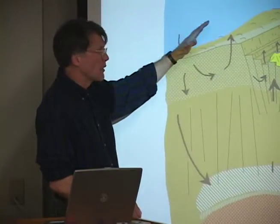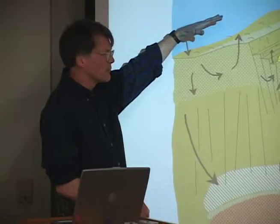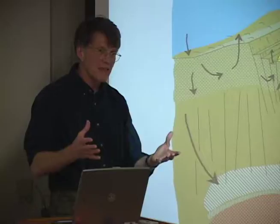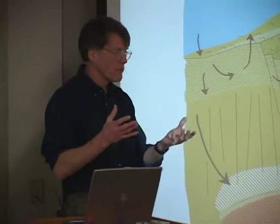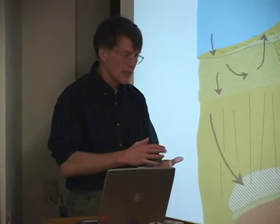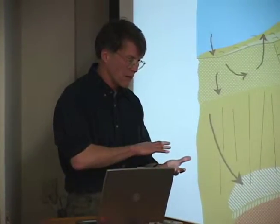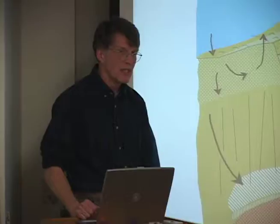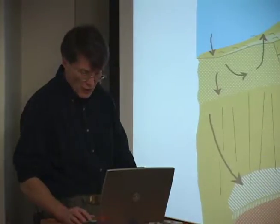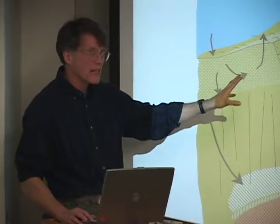And then there are actually places in the eastern Pacific off Peru where they were called metalliferous sediments, where there's so much metal being deposited from these plumes that the seafloor sediment is very rich in iron and manganese and things like this. So this is a very important process, and one of the things that we wanted to study.